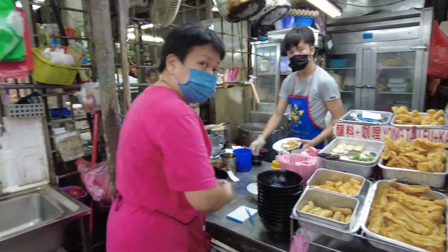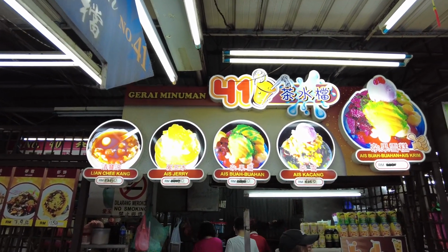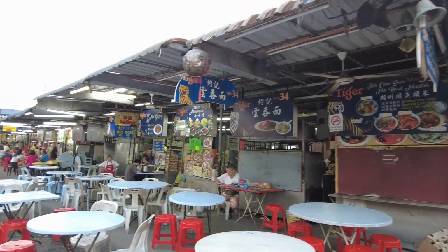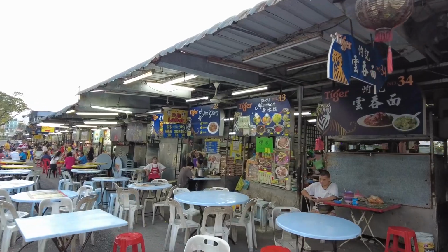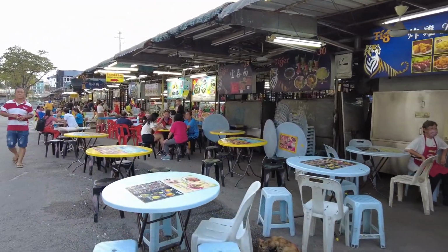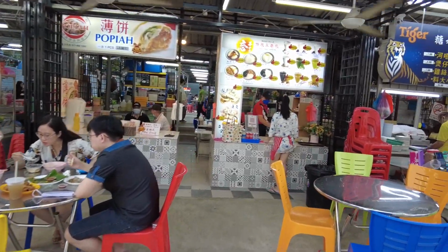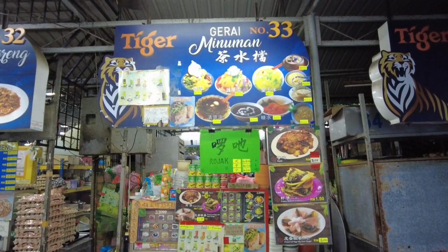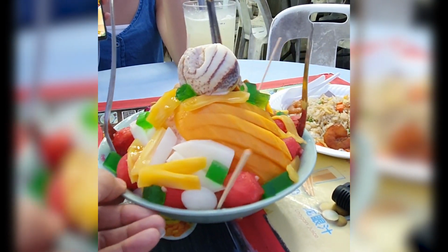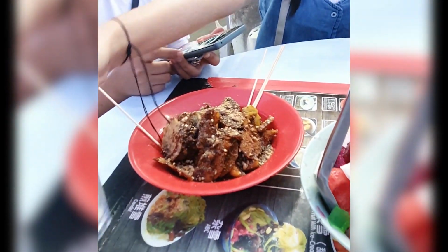Quite a number of food stalls to choose from. We came in early, so there's not much crowd. We ordered this beautiful fruit dessert, mee goreng, fried rice, and rojak.